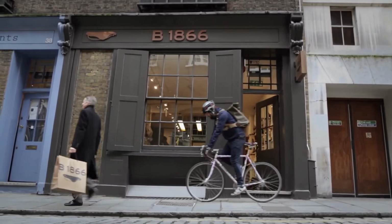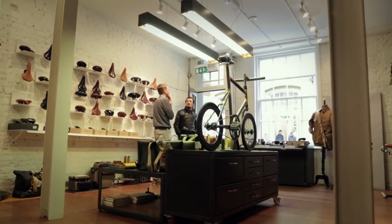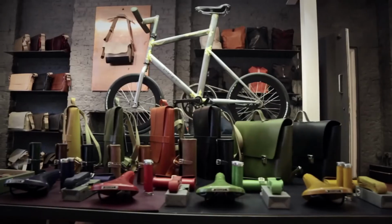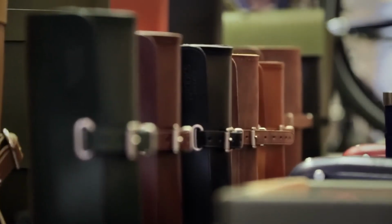Brooks cycle bags. The best materials, the best designs, and the best constructions that experience, skill, and talent bring to bear, in order to deliver to you cycling bags of the utmost quality, function, and style.